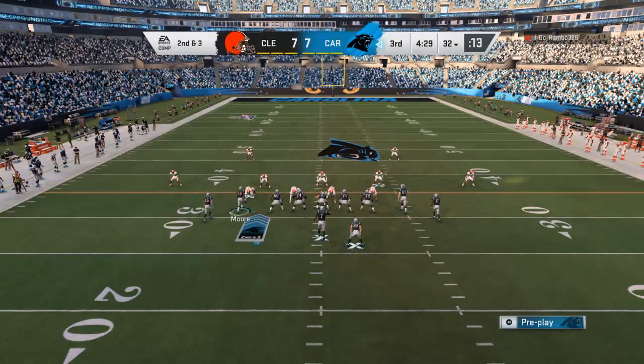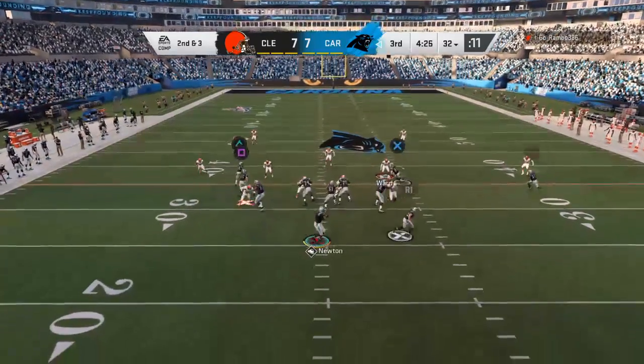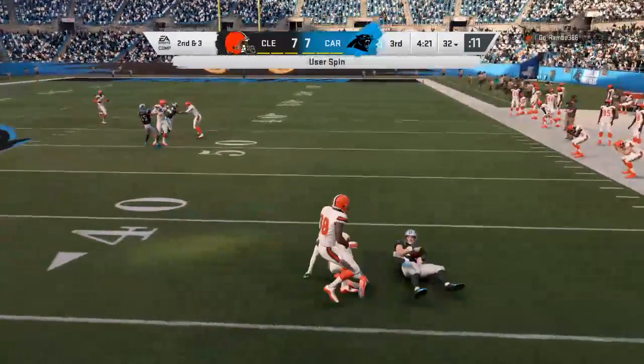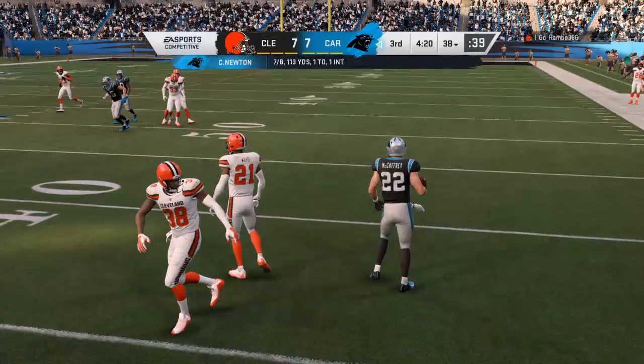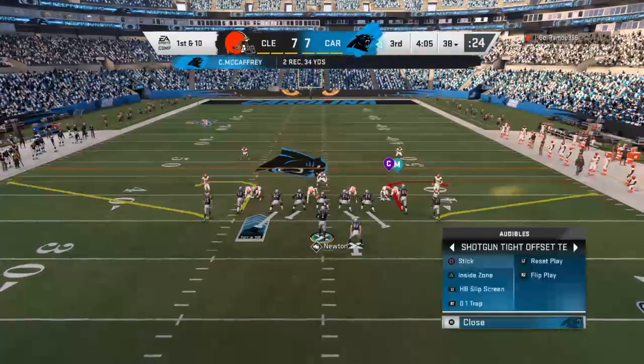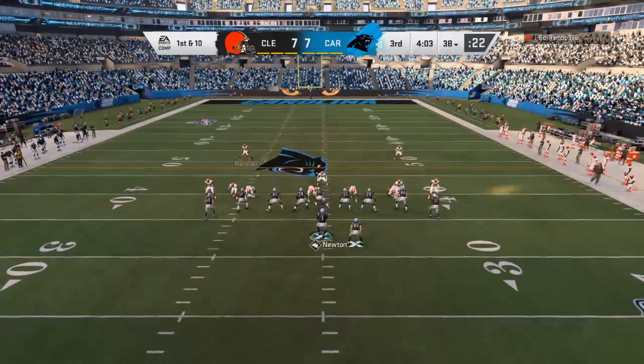Throwing on 2nd and 3. Newton got a man right side. It's McCaffrey. And he'll be brought down shy of the 40 at the 38-yard line. 6 yards to pick up, and that's a first down.